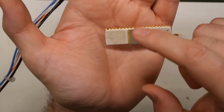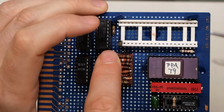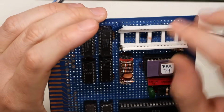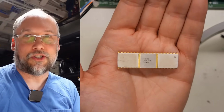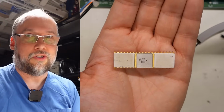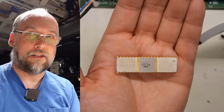And I'm assuming that's because the socket that was on this board has this kind of bodge thing going on right there. And I guess the socket they used just had a missing pin. But we have to remember when this person was using this particular chip in this project, the chip was kind of considered junk because you couldn't use it in any modern 6502 machine because of that missing instruction.